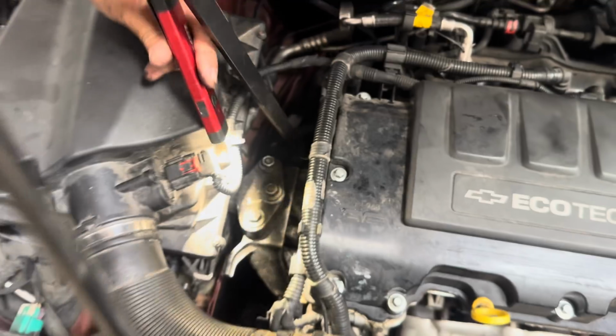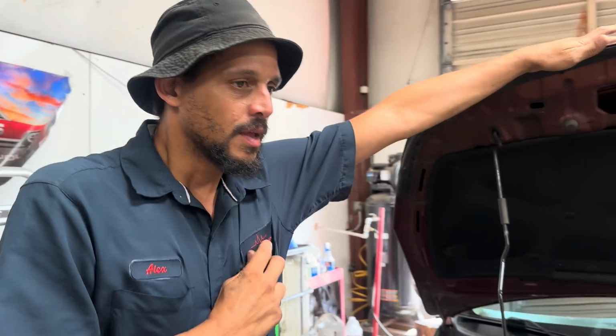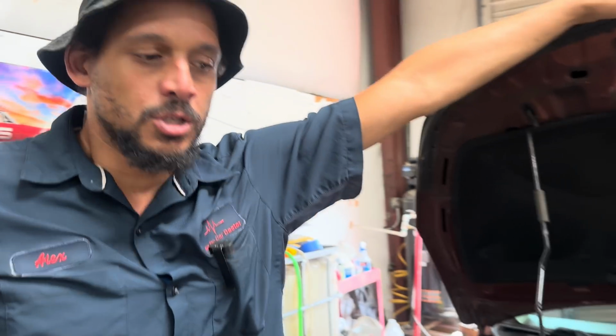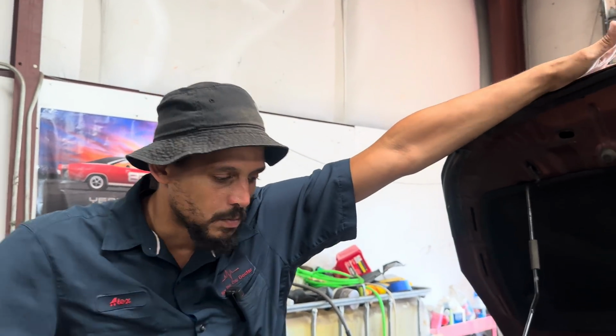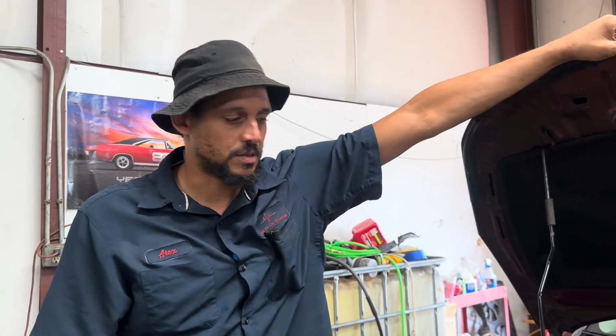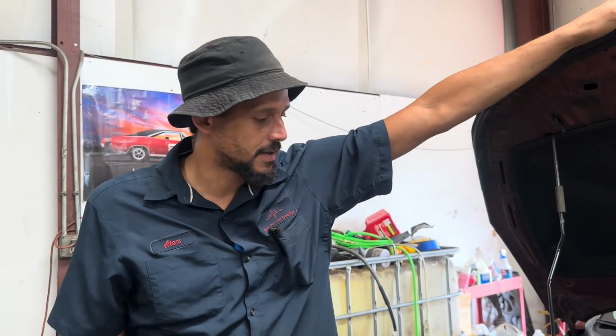So the tensioner is cocked sideways. That's why the belt keeps popping off. The problem with most mechanics, I see this a lot in my industry, they will be quick to recommend a serpentine belt, but don't change the tensioner. I'm like, come on, man. It's a spring-loaded tensioner. It's designed to be replaced when the belt is replaced. A lot of people don't, so they just throw belts on and the tensioner goes. You've wasted money.